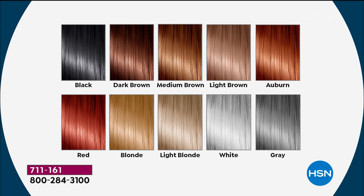Here are all the colors together. Black, the three brown colors. I'm wearing the light. There's light, medium, and dark brown. Reds, there's Auburn and red. Those are both getting very, very limited. Blondes, I've got the golden blonde, which is called blonde. Then more the ashy light blonde. And then white and gray.